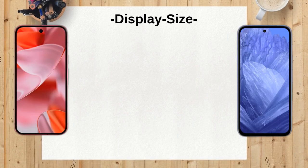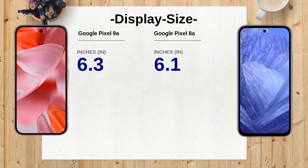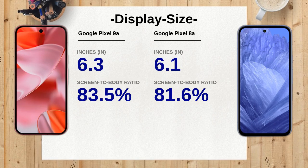Google Pixel 9a versus Google Pixel 8a. When it comes to display size, the Google Pixel 9a boasts a larger 6.3 inches, offering a more immersive experience compared to the 6.1 inches of the Pixel 8a. This extra real estate is perfect for streaming videos or gaming on the go, enhancing your visual experience significantly.